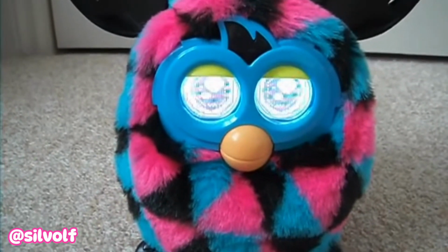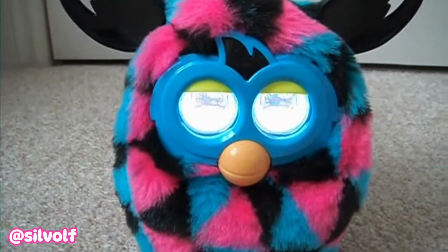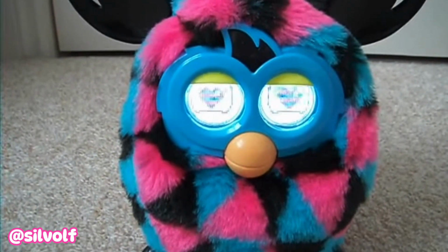Then there's the hyper personality, which is the overexcitable, giggly valley girl kind of type. You can change your Furby to this by talking to it lots or getting it to watch TV.